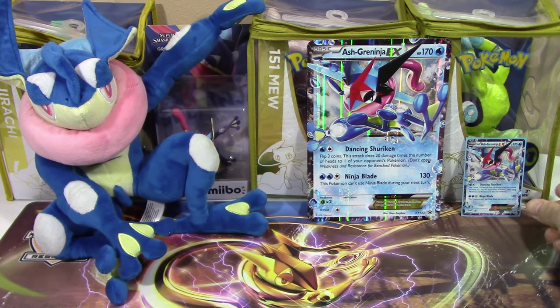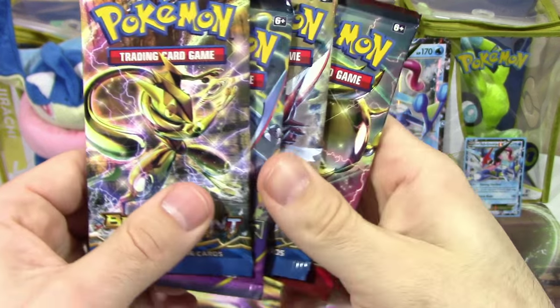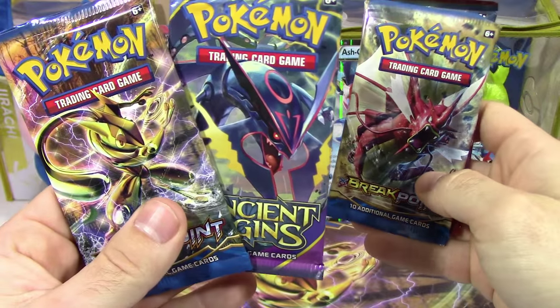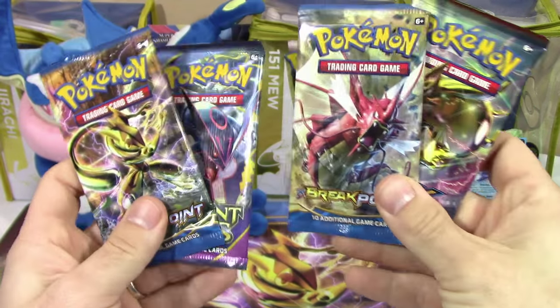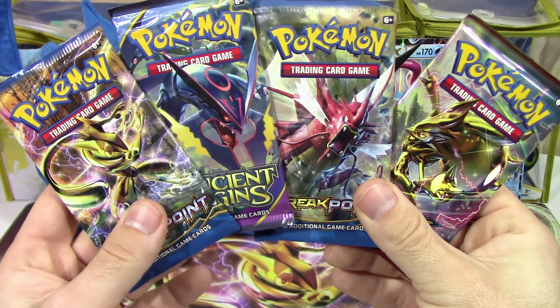Ironically enough, without even trying, I managed to get a pack that has Greninja of Breakpoint and Zoroark for Breakthrough. Also got Jumbo Shrimp and Mega Rayquaza. So, in one way or another, we have one pack of everything we've ever referenced on the channel.